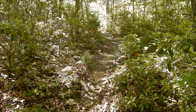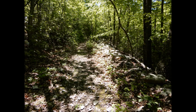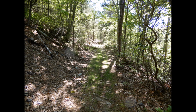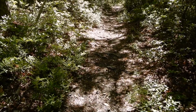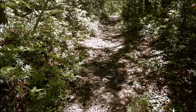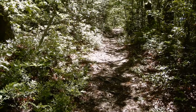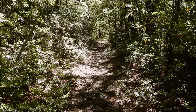And here's looking inside the park, heading back up the road to Skyline Drive. Climbing the mountain. I'm 3.4 miles into my hike, and I'm up to a 2,280 elevation, and I'm up on the ridge line now. All I have to do is just follow the ridge up to Skyline Drive. It's about another half a mile.